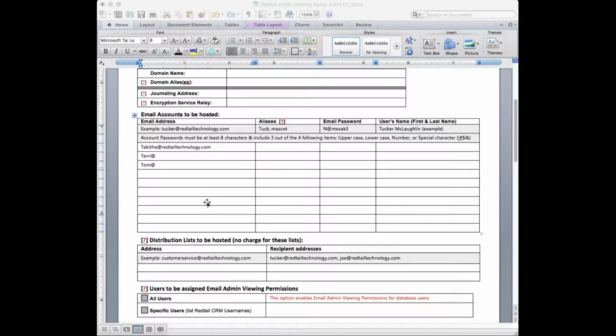Alias, what that is, let's say that you have clients that call you by a nickname. Like in this example, we have someone in our team. Their name is Tucker. But half of the clients know Tucker by Tuck. So we find a lot of the time that our clients are emailing Tuck at redtailtechnology.com. So if that's happening, what I can do is I can put Tucker here because that's his real name and that's what he should be getting emails to. But since we have people that are emailing Tuck, then we can go ahead and put that here as an alias, and any emails that say Tuck at redtailtechnology.com will also go to that Tucker inbox as well.